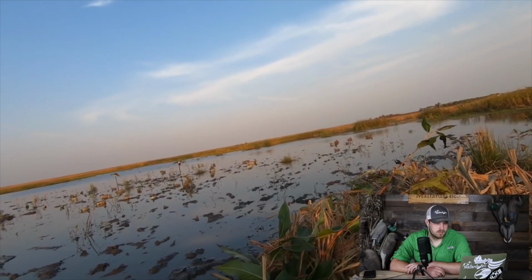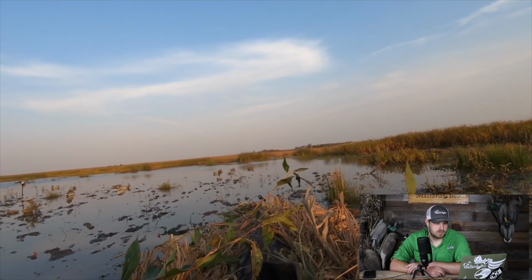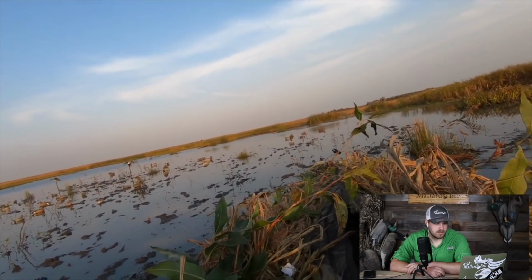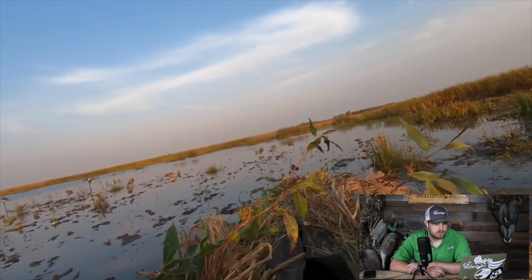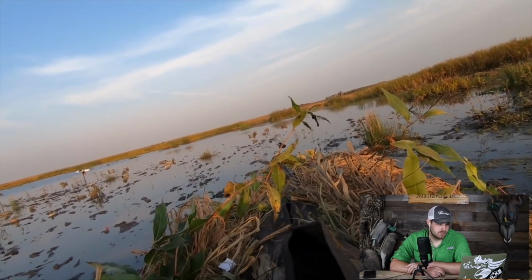So, fingers crossed, hopefully we get another teal and we can limit out and be out of here. It's been fun so far. Decent shooting. Can't complain. Another day in paradise. I love duck season. Come on over here, boys. Here we go. I think it's gonna happen.